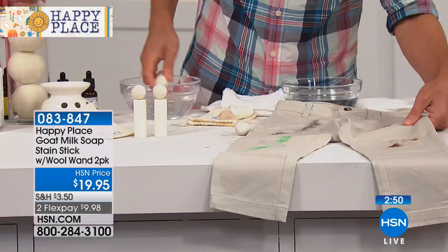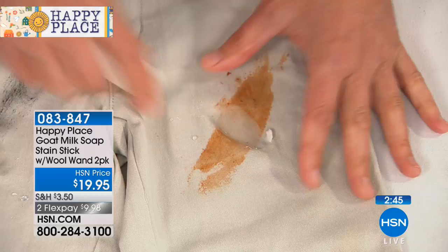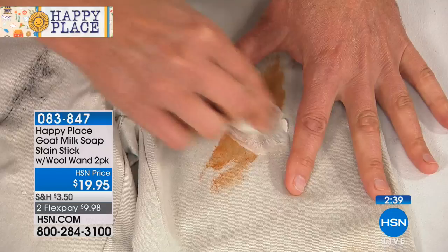Wow, now, how did you guys come up with this idea? It was a genius entrepreneur in California who originally came up with this idea of doing a goat milk stain stick with the wool. And we reimagined it with the magic stain stick.